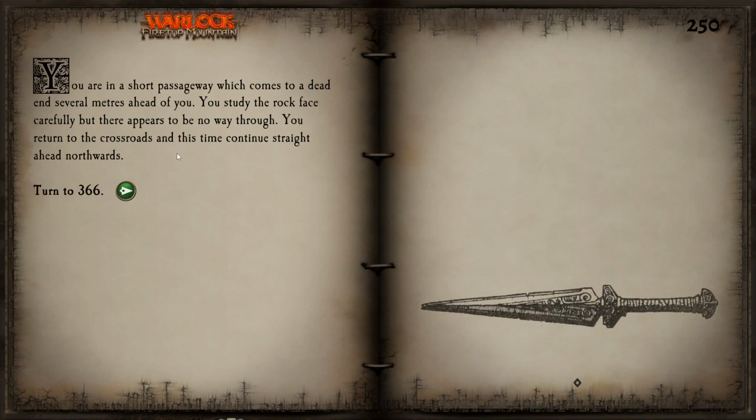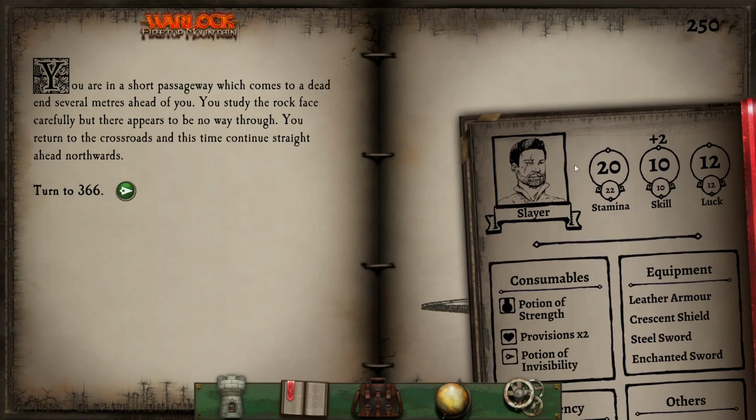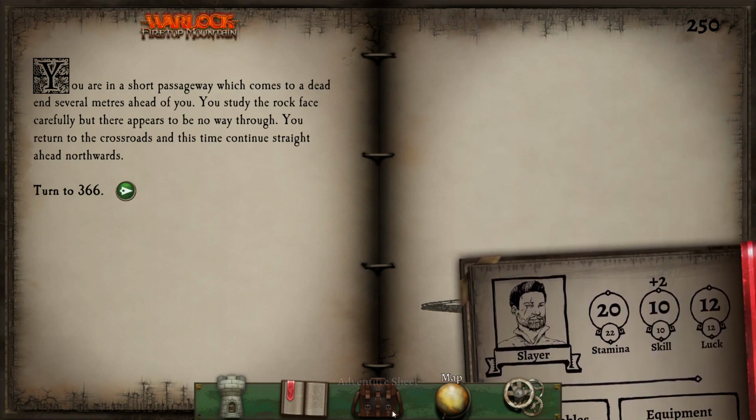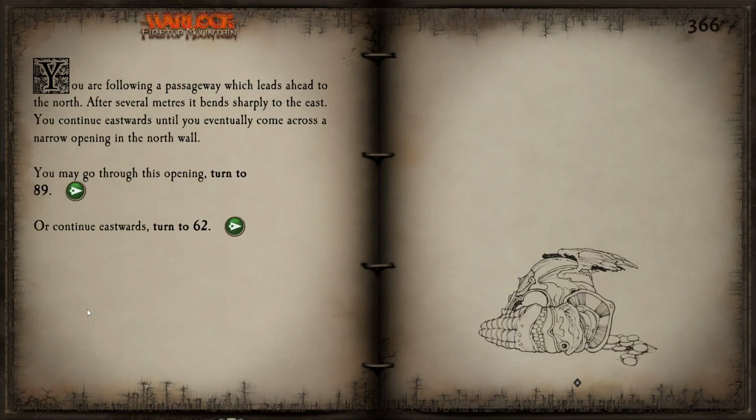We are in a short passageway which comes to a dead end several meters ahead of us. We study the rock face carefully, but there appears to be no way through. We return to the crossroads and this time continue straight ahead northwards. Right, we have exhausted all other options. And we are back at 20 stamina, without even having to use 1 portion of provisions. So it's excellent. Nothing can stop us now.